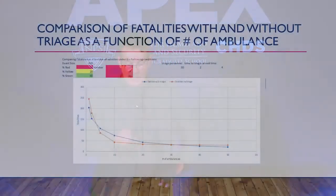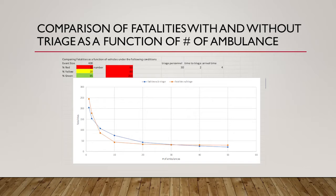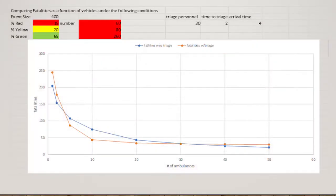Here's an example, by the way, of a comparison of the number of fatalities with and without triage as a function of the number of response vehicles. On the vertical axis is the number of fatalities for this particular event. On the horizontal is the number of response vehicles you have. The yellow line, this one here, is fatality count with triage as a function of number of response vehicles. The blue line is random transport.